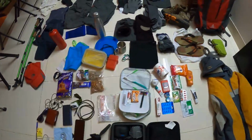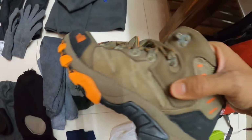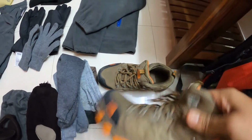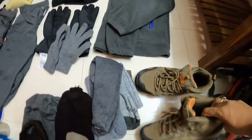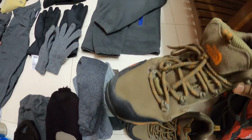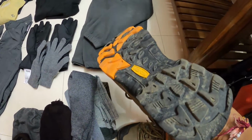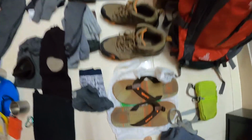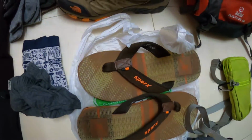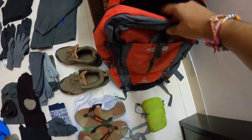Next what I'm gonna show is the shoes. For sure, winter trekking shoes, very much required. I'm having a North Face shoes. I'm using it for last 3-4 years. Very nice, rugged one. You can see it's very good. A pair of extra slippers, very much necessarily.